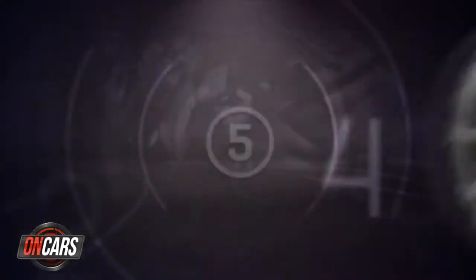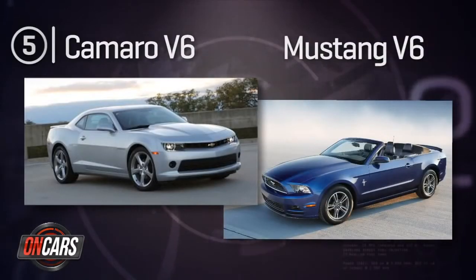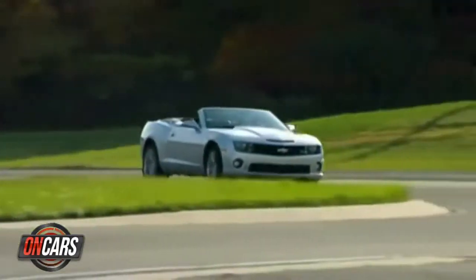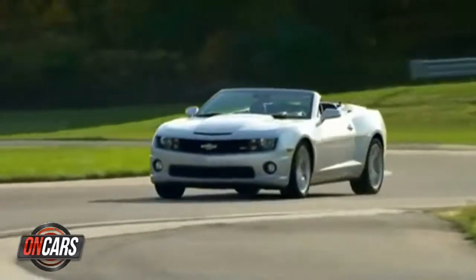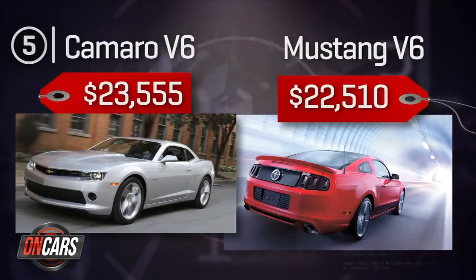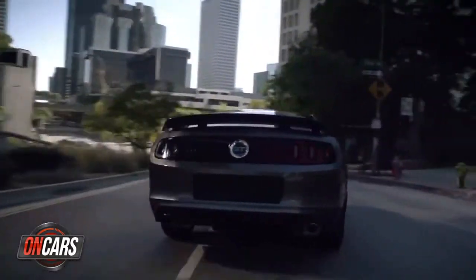Here's our list. Number 5, the Camaro V6 and the Mustang V6. That's right, I'm giving you a twofer here, and sort of a well-kept secret. These two classic American pony cars both come base with a 6-speed manual. A lot of folks don't know that. And they also come in at some really low prices, as you can see, though their big brothers with V8s and automatics tend to get all the headlines.